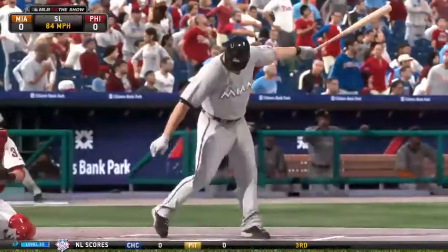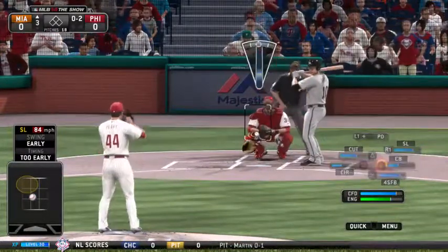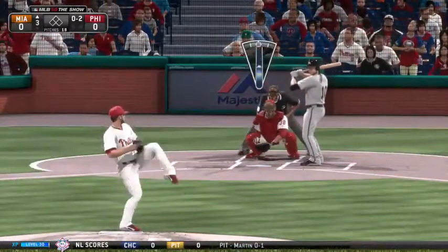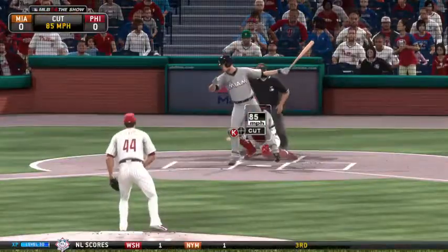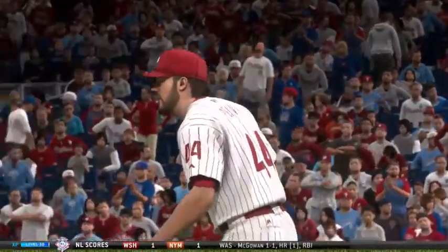Swing and a miss on the slider, and he's quickly behind 0-2. And I'll tell you, being in a 2-strike hole is not the spot you want to be in against a guy like this. And they take him out of the zone here, and he obliges. Not the greatest of swings there for the first out.